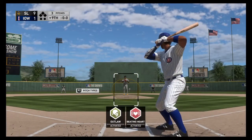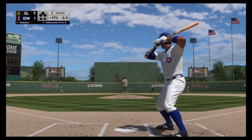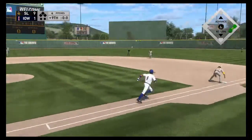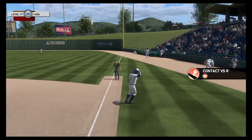Riding in once again, Darren James. He flew out in his last at-bat. Darren James. Hit on the ground to third. Guerrero scoops it up onto first, so a good bounce-back pitch there as he gets the ground out.